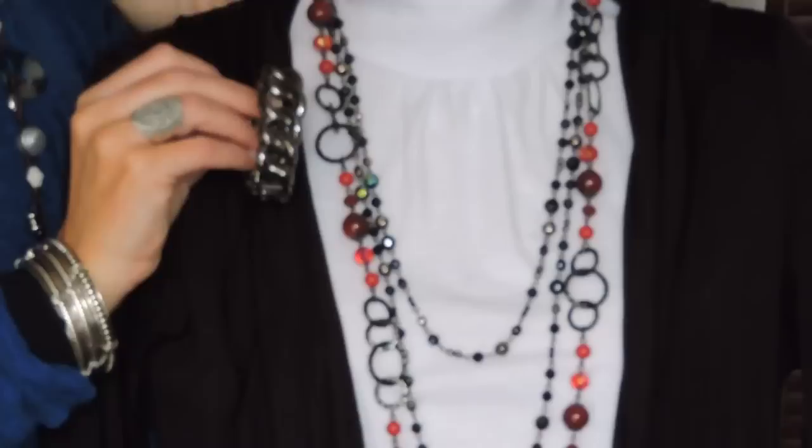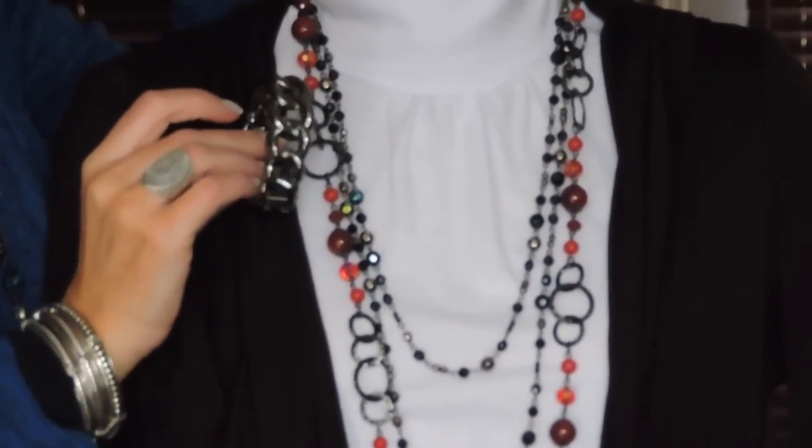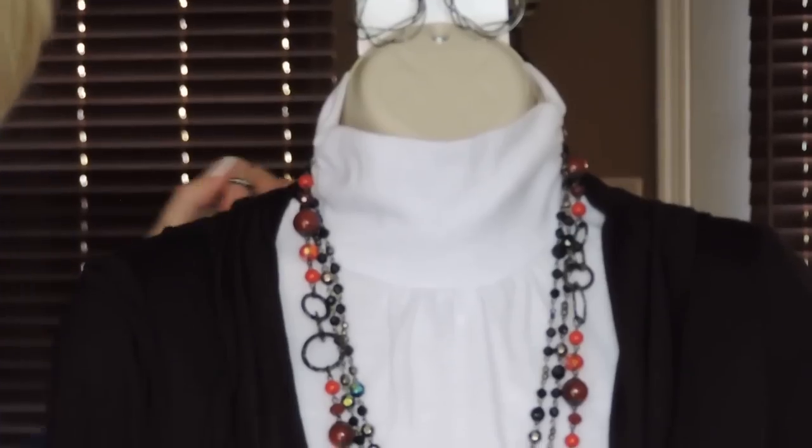This is our bracelet. It's a hinge cuff bracelet, and it's hematite, so again, it's going to match all the black jewelry that you have. So super sharp. Love the look.